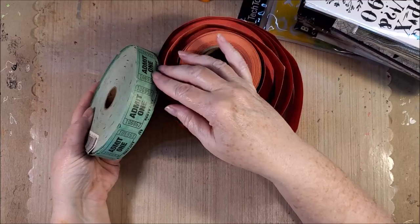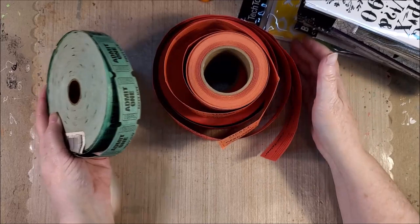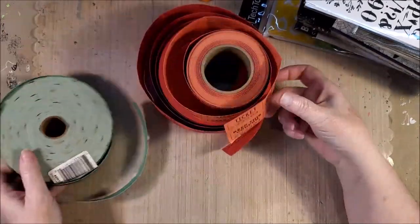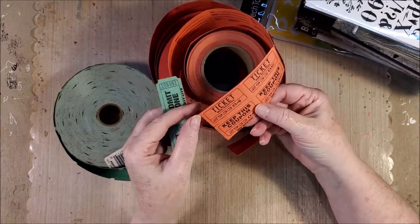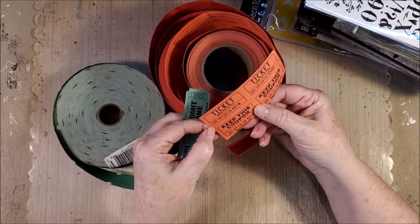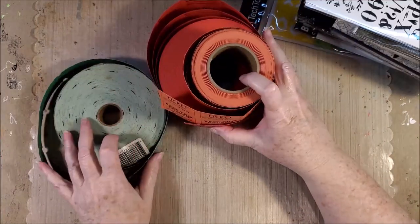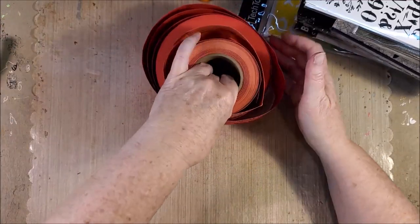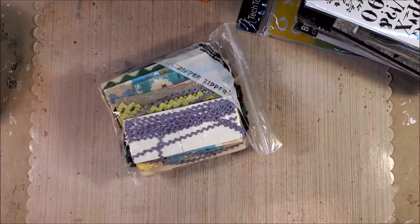So I got tickets. I got green ones, orange ones, and red ones. Now these tickets sometimes, see how this one is? It's got the circles on there. Sometimes I take my paper punch and take the little spots out. It all depends on what I'm doing with them. But I got those. I think this was all in one pile that I paid for.